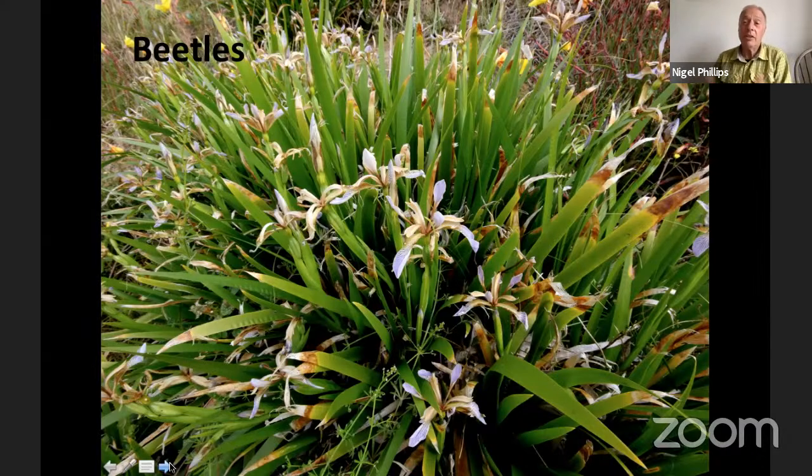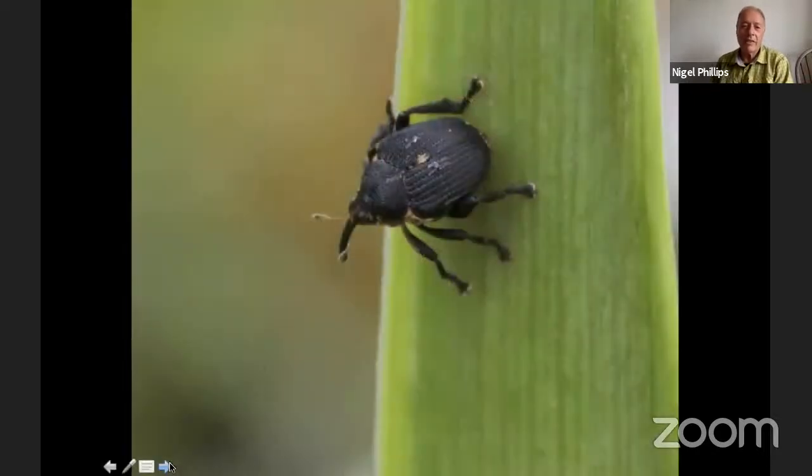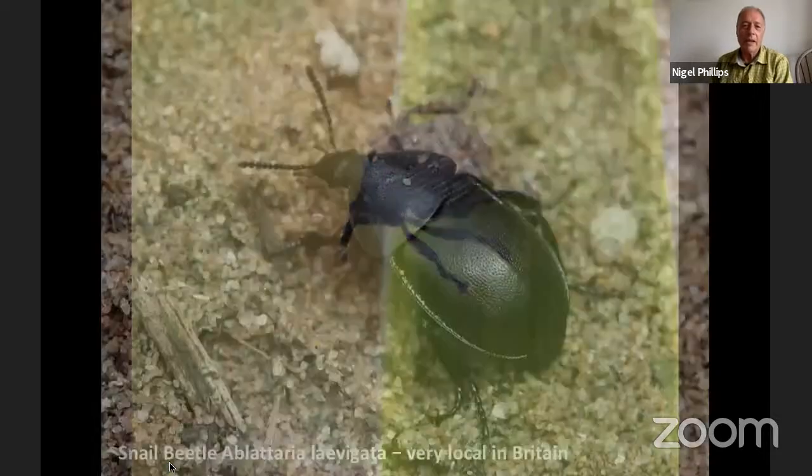So beetles too, there's a whole range of sort of coasty beetles, which we might find. This is a stinking iris, which has a weevil, which is a beetle. This is the nationally scarce iris weevil, which we've only fairly recently found out to be found along the coast on plants, on ivy. This is a rather fine looking weevil.